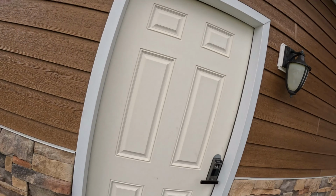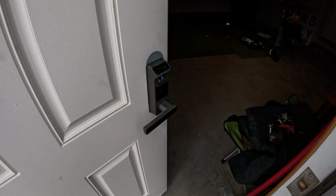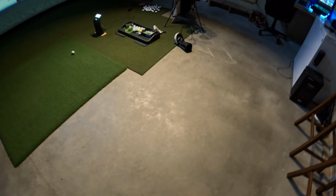At my house, I have a fingerprint lock for my door, along with all my friends. They're all registered in there. I have a timestamp for when everyone comes to my house, so I kind of have a record of who's coming in, just to protect myself.